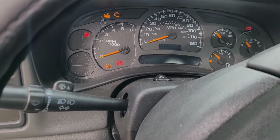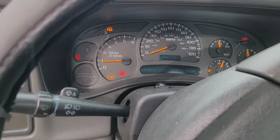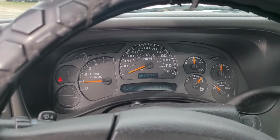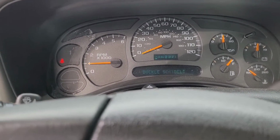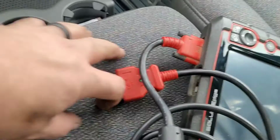I'm not sure when he dropped it off. Gives a little labored start. Nothing dramatic. The lights aren't flickering, it's just how it appears through the camera. There's no check engine light, no nothing. Let me hook my scanner up. I got it right here. Let me hook it up and let's see what we got.